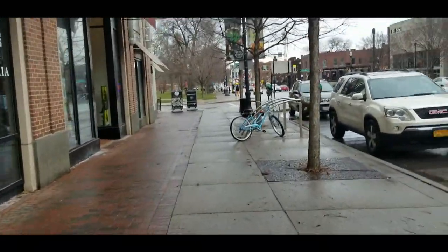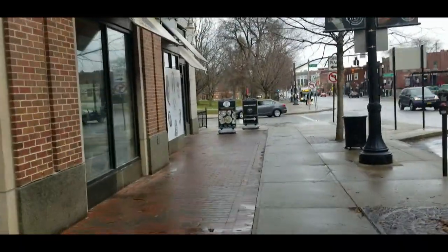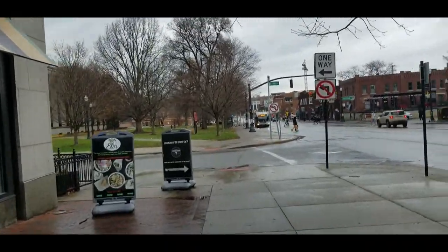And if the students were in class right now, or if school's in session, High Street would be full of students coming out to get lunch and things like that. You'd find on Friday nights that High Street gets pretty mobbed.